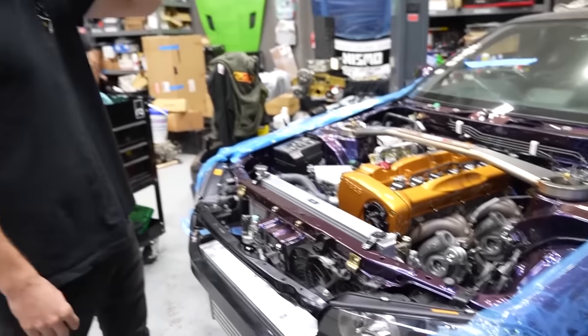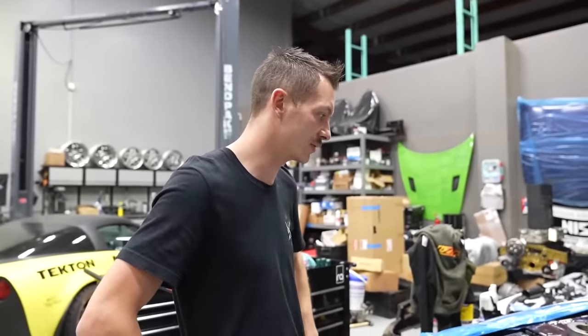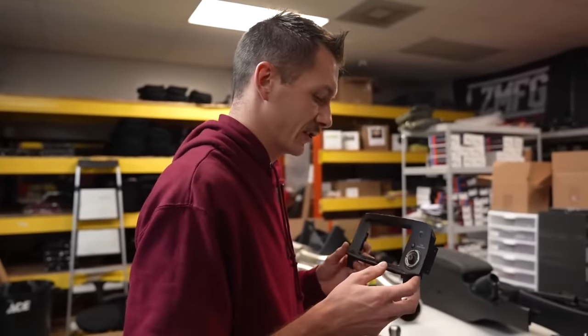Really, the only thing left that I can think of that's major is just welding up the intake pipe. By the end of the week, we will see the R34 driving so we can break it in and get ready to tune.